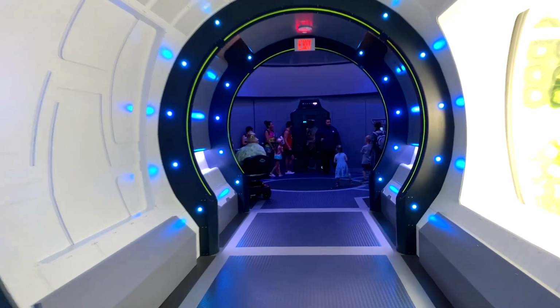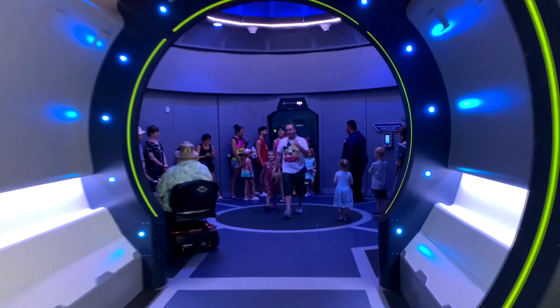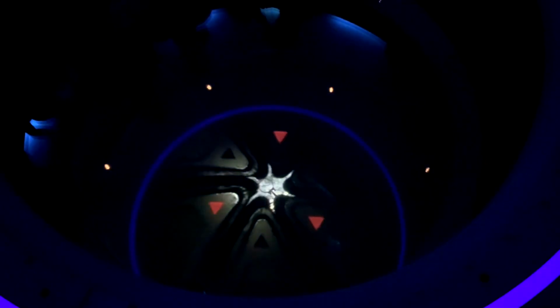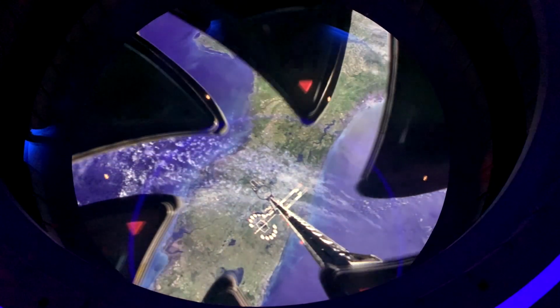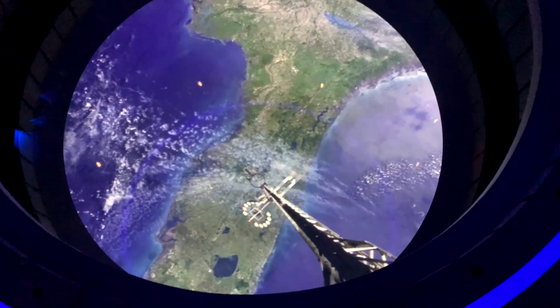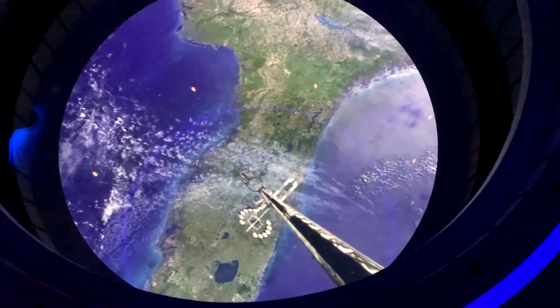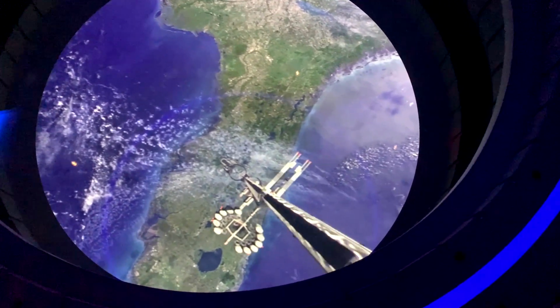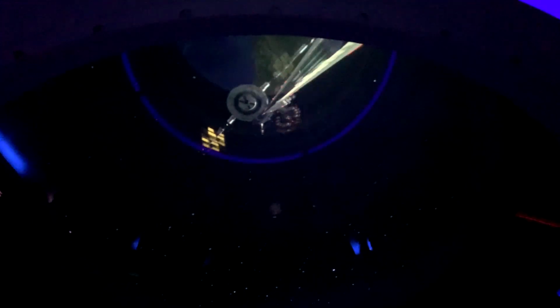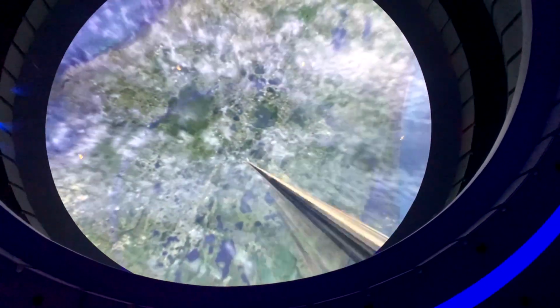Now, when you are done dining, you head back out into the little circular hallways to make your way back to that elevator. And once you board the elevator, you can watch those little portals reopen. And there's Florida down there below us. You take a very rapid descent from 220 miles in space back down to Earth, where you can watch the opposite direction of what you just saw there. We're leaving the space station, flying down at, I don't know, record speeds to Florida.